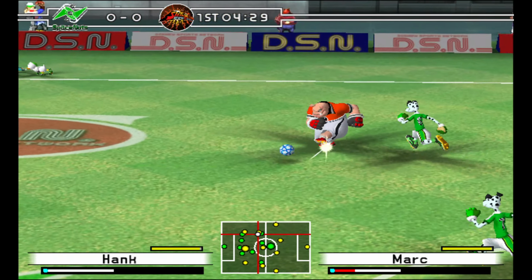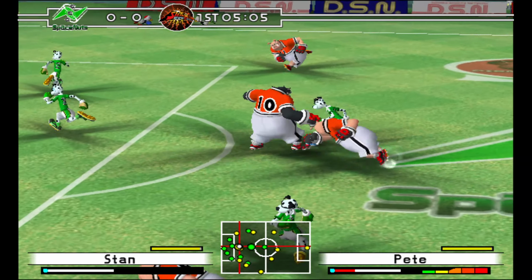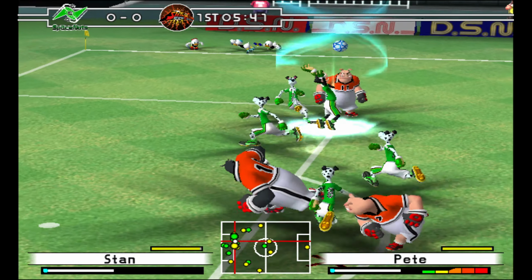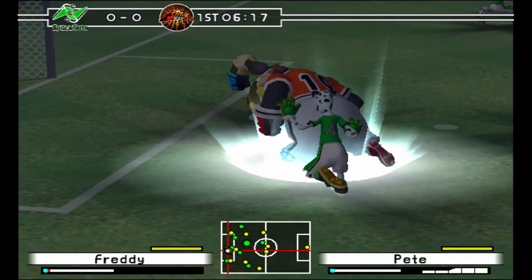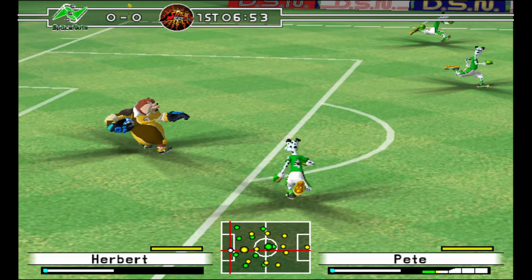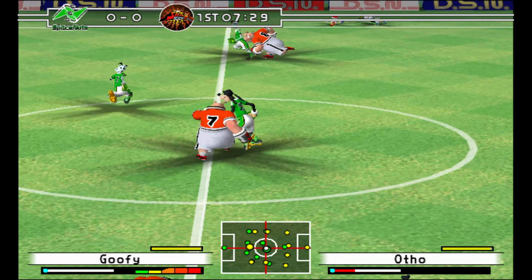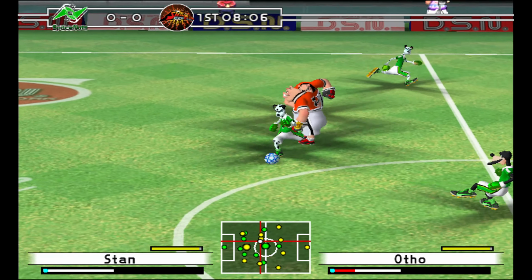Player number seven. This is a chance to take the lead. Ooh, looks like a shot. How about that? On Pete! That's not very nice. Goofy! The ball goes out! Player number seven.